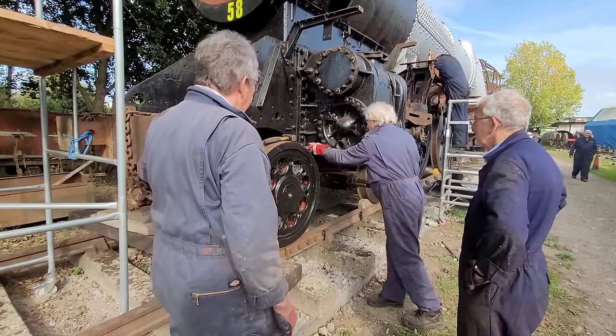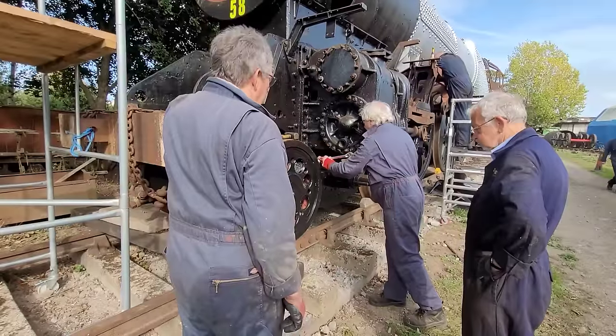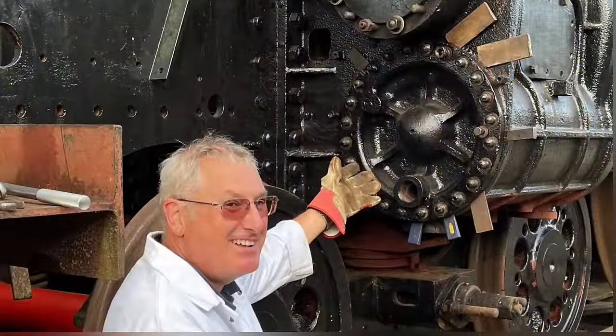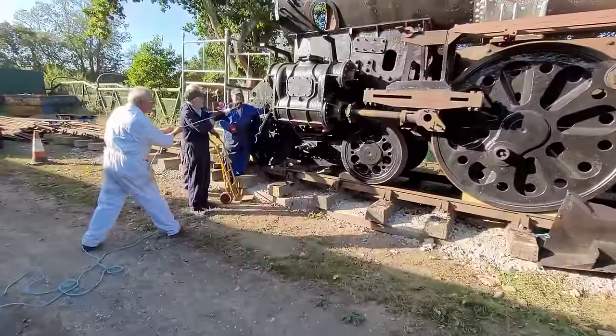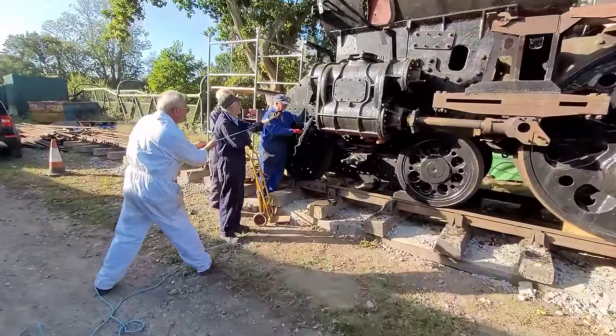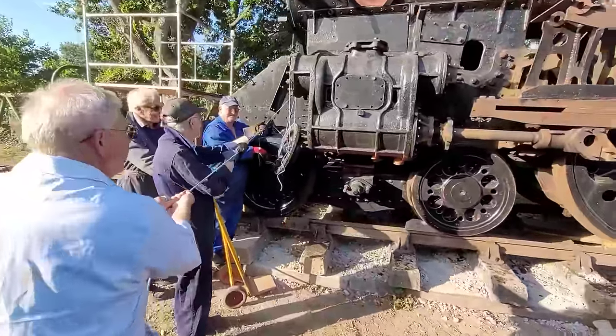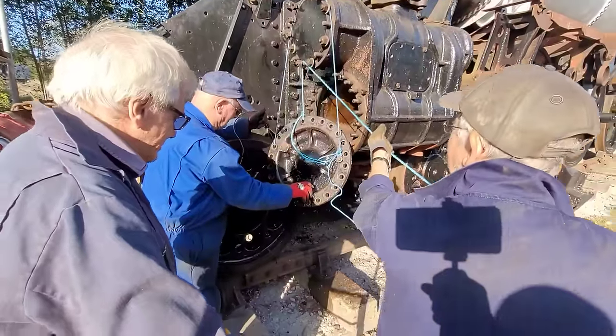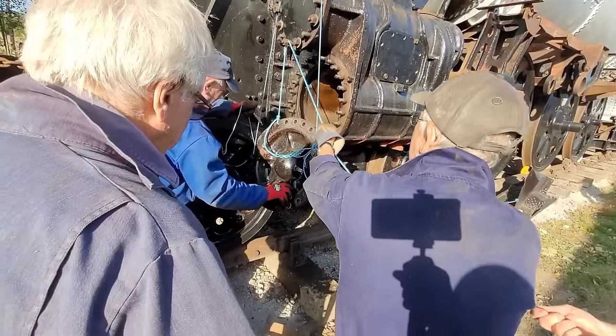Once Simon had loosened up all the nuts, it was Steve's turn to take over and begin driving some wedges between the face of the cover and the cylinder block. A couple of bolts were also wound into the threaded parts of the cylinder cover to help push the covers off. Once loose, the fellas concocted this brilliant pulley system to lower this really heavy casting to the ground.